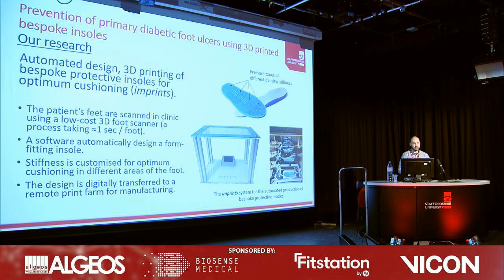Now, in order to overcome this challenge, we have been working with industry to develop an automated and integrated system called imprints for the automated design and 3D printing of bespoke protective insoles that can offer optimum cushioning at a fraction of the cost of existing systems. In order to produce a pair of insoles, the patient simply has to rest their feet on the scanner shown here. Then the scanner scans the plantar surface of the foot with the press of a button. The scanning of each foot takes about a second. This information is directly sent to software that automatically designs a form-fitting insole.